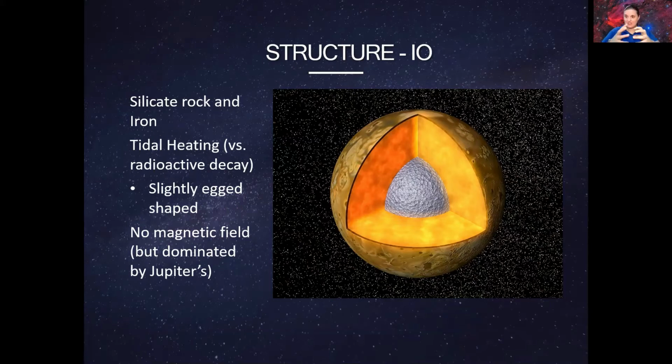It's basically the gravitational friction of playing tug of war with Jupiter. And so hence why it's slightly egg-shaped. Jupiter's tugging on it so much that it's distorting its shape. And even though it doesn't have a magnetic field, it is dominated by Jupiter's. So the fact that you can see certain structures on Io that look like they're magnetized is because it's so close to Jupiter that its magnetic field overpowers any types of silicate material on Io.